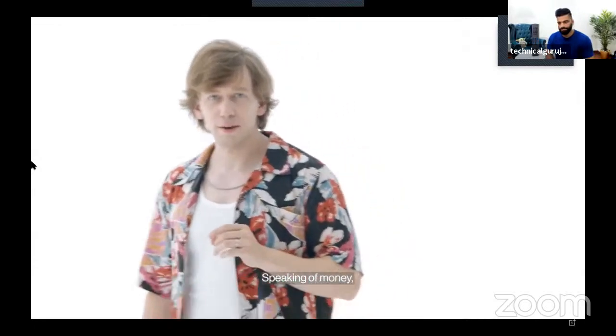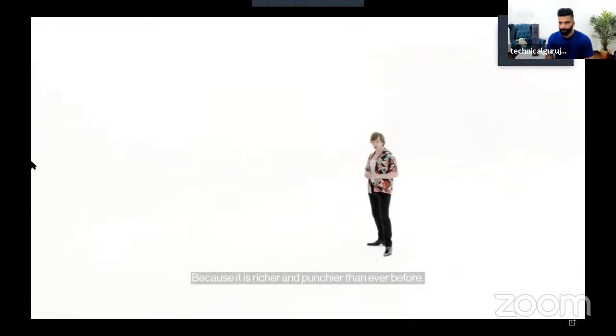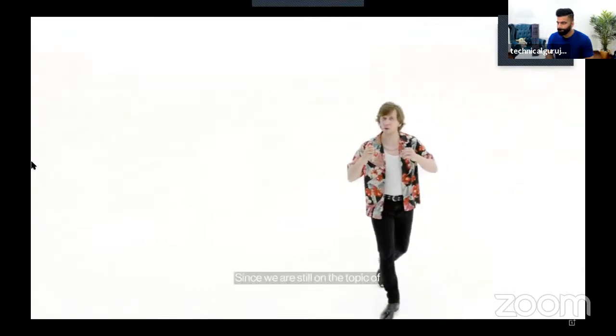Speaking of unique, what about that bass, huh? Because it's richer and punchier than ever before. Of course it is. That is thanks to our large dynamic drivers.